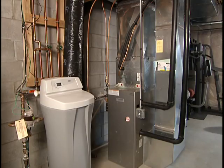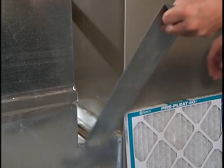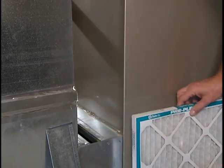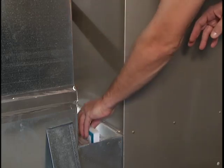If these troubleshooting tips don't work, try this. Turn off the furnace for 1 minute. While the furnace is off, check the filter. A clogged filter will reduce furnace efficiency and sometimes shut down a system. Most standard filters need to be changed monthly.